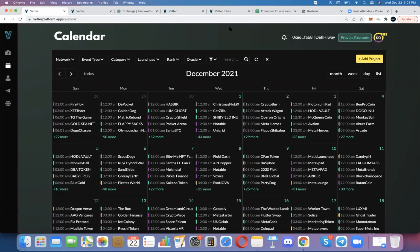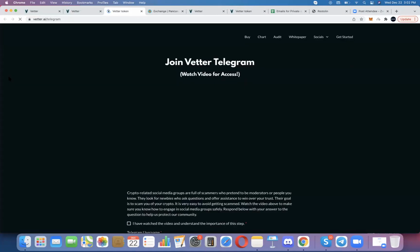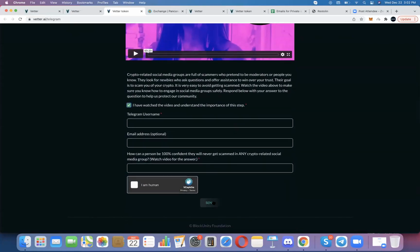So one second, let me walk everyone through this. I'm showing my screen right here. There's a Telegram link right here I just clicked on. If you fill this out, which it sounds like you did, and do it again and hit send, the very next page has the link that takes you right in. You don't need to wait for anyone anymore.